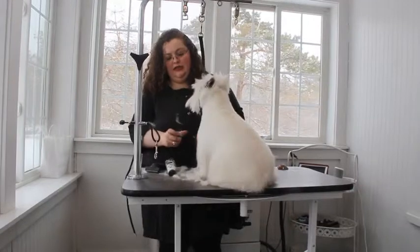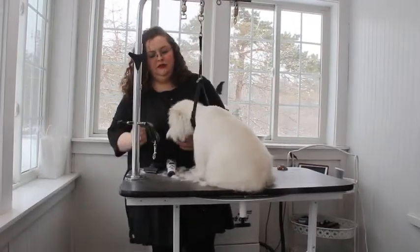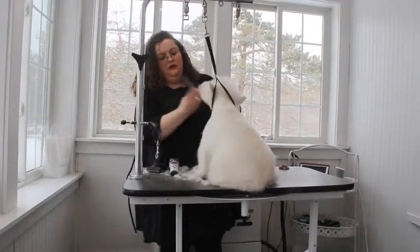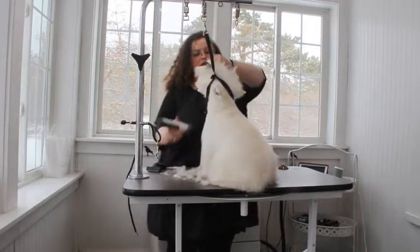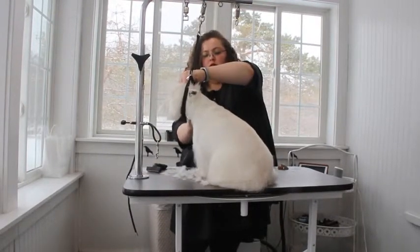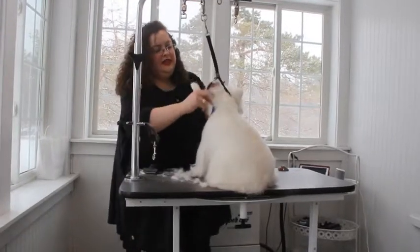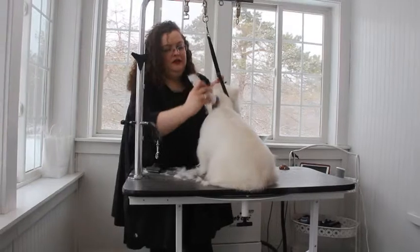I'm not going to work on her head yet, but just to make sure I've got the lines right, I'm going to comb her hair up. She'll get nice and tight behind her ears. We show off her beautiful neck.